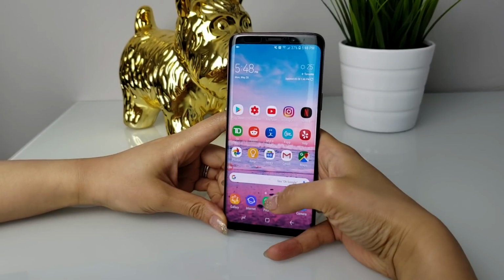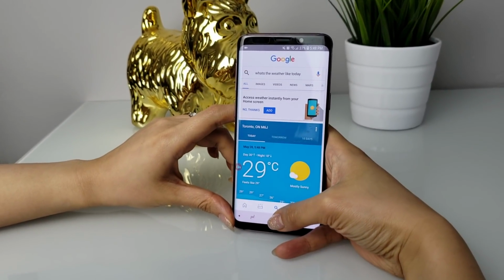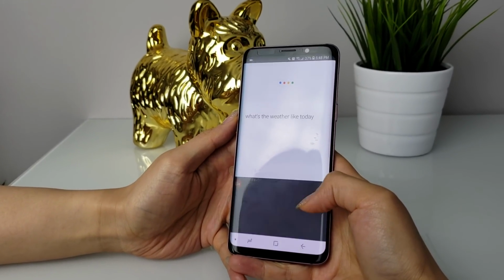Above the dock, I have the Google search bar that I use all the time to search things up. You can also use the voice search by clicking on the microphone icon. For example, what's the weather like today? Today's forecast for Toronto is 30 degrees and partly cloudy. That's pretty cool.